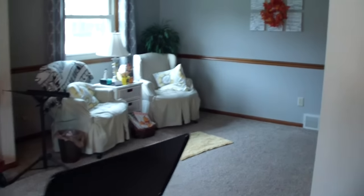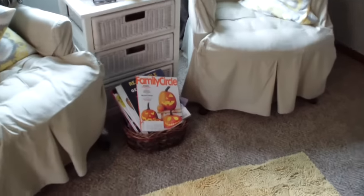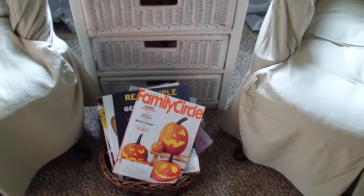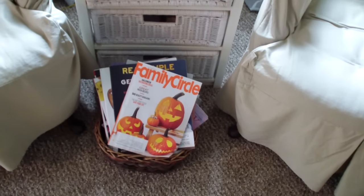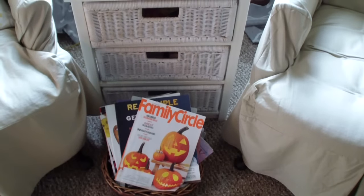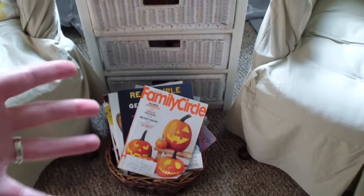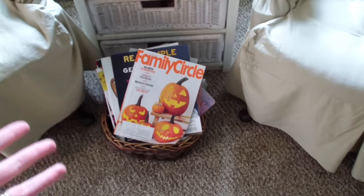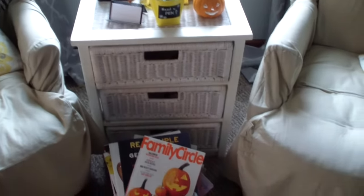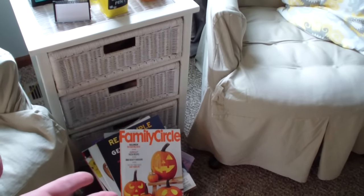So then going over here, this is the parents' waiting area. I have some seasonal magazines down here. I get free magazine subscriptions because I am a business, and the website I get those from is freebizmags.com. I literally have gotten all of these magazines that are in here for free, which is fantastic. Family Circle, Real Simple, lots of different ones. I have Organic Life in there too, which is a Rodale magazine. Anyway, just the seasonal ones.